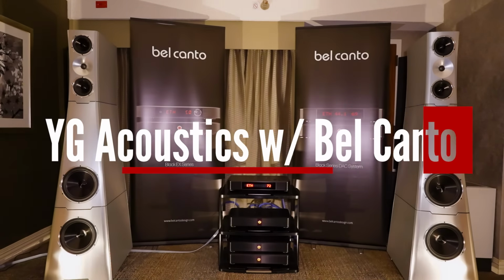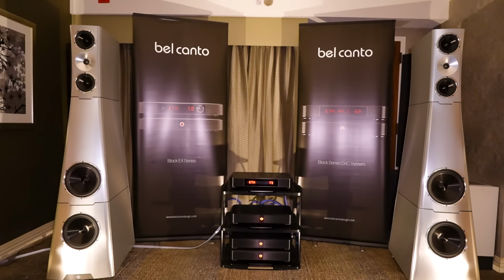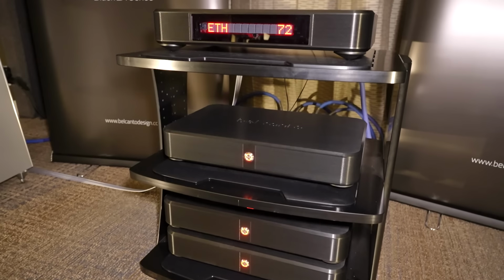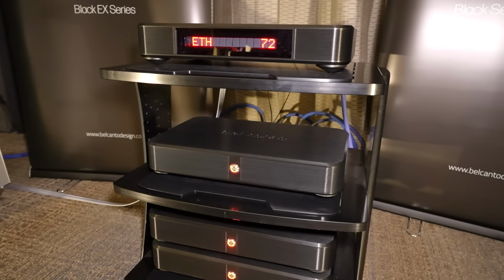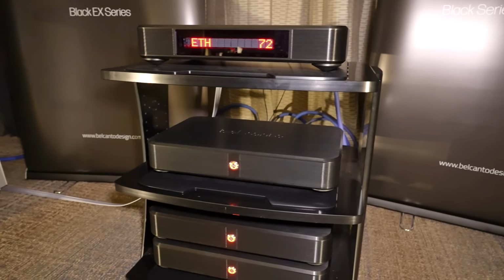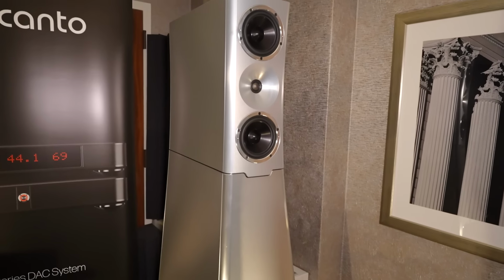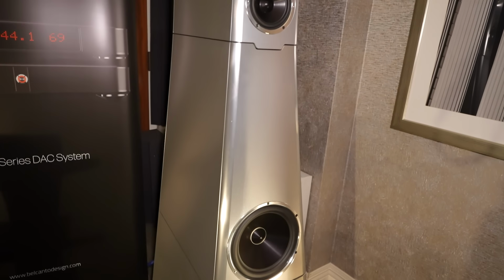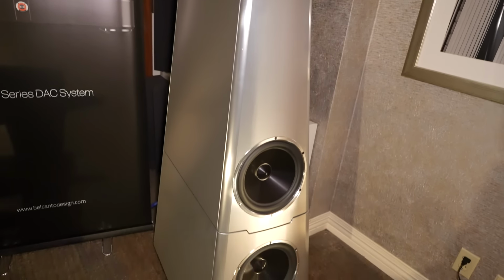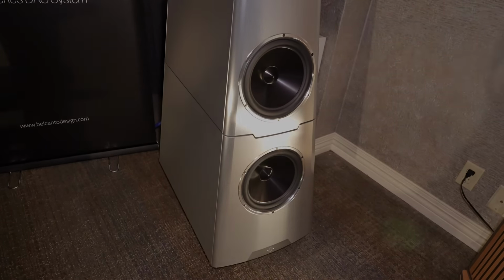In the YG Acoustics room, using Belcanto Electronics, YG showed the Sonja 3.3 speakers, and they use the new Belcanto Black DAC control system and MA1200 monoblock power amps with 375 watts per channel into 8 ohms. As you can see, the speakers are quite large for the typical hotel room, and yet the sound was smooth and detailed. This is another example of needing to leave your expectations at the door.